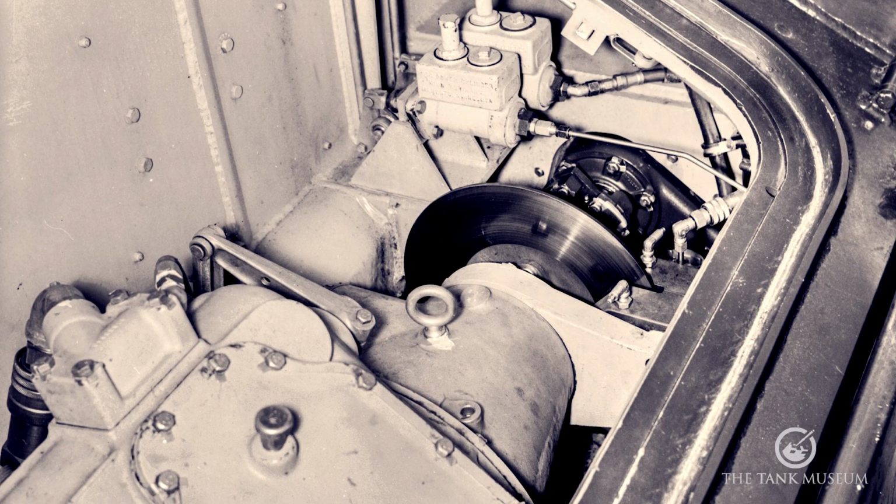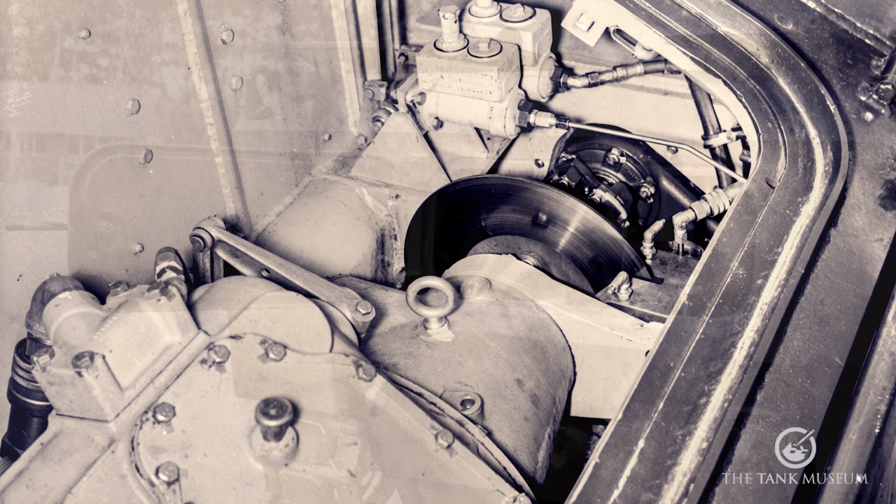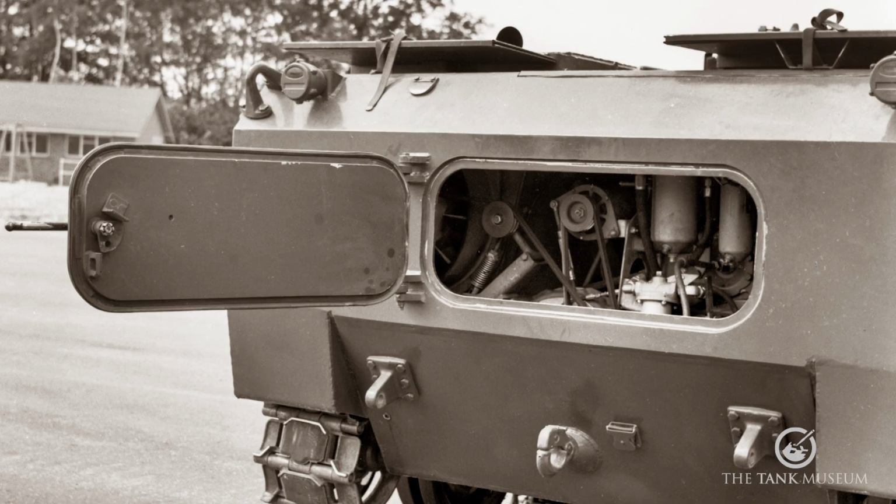Drive goes to the front. The differentials this time are at the front of the vehicle, engine at the rear, as opposed to the M113 that way.